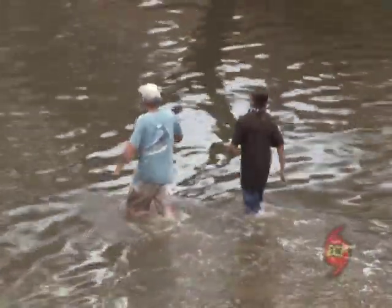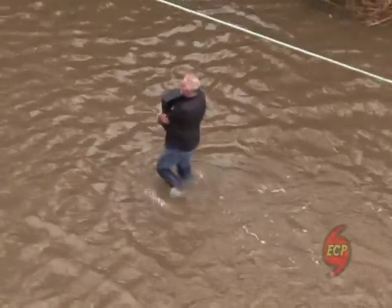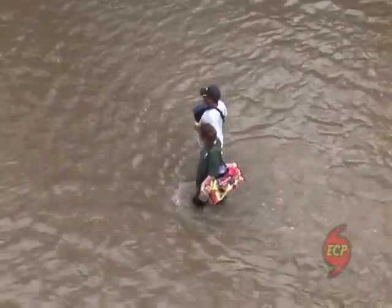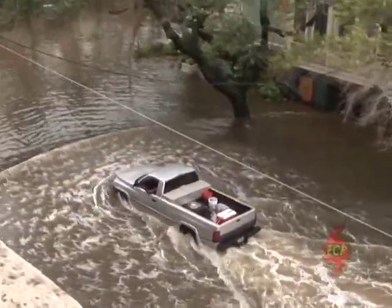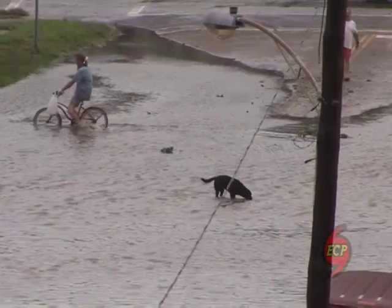It was so sad to see people waiting in the water to check on their property. Look at it. Look at it drift. He's having a hard time staying in the wind. Don't drink that water, doggy.